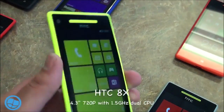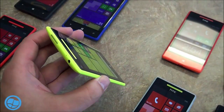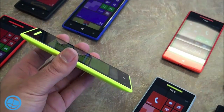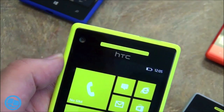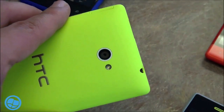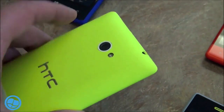Roll that 8X tape. This is the obviously very bright yellow color that's coming out for HTC, and that is a Super LCD 2 with Gorilla Glass screen, 2 megapixel camera, very large, and on the back there we have an 8 megapixel BSI sensor with the image chip processing for rapid photos.